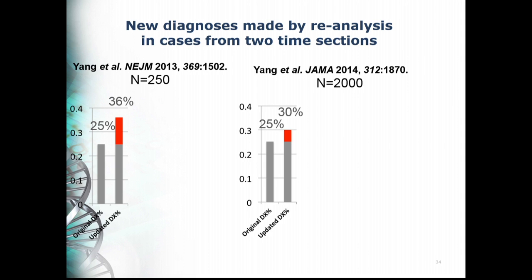Here are the consequences of reanalysis performed on these two cohorts. The first cohort corresponds to the 250 cases in our New England Journal paper, the very first 250. The second cohort consists of the following later 2,000 cases from our JAMA paper. At the time these two papers were published, the respective diagnostic rate was a similar 25%. If we perform reanalysis now, the diagnostic rate jumped to 36% in the first group and 30% in the second group.